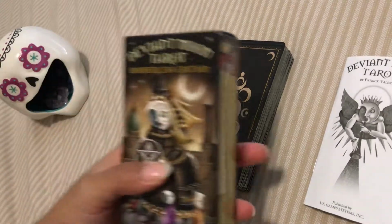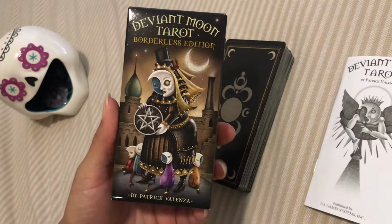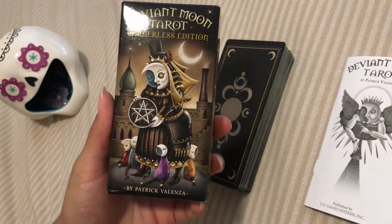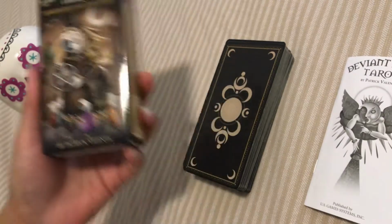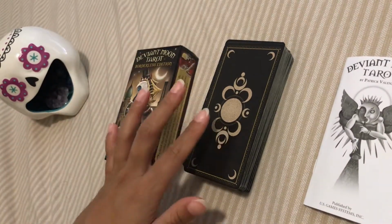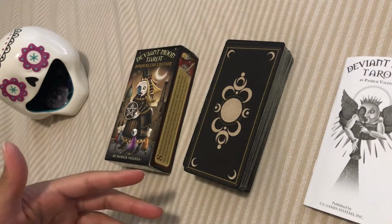So I'm going to start off this October with a video review on a deck. We'll be reviewing the Deviant Moon Tarot, and this is the borderless edition. While I'm sorting the cards in piles, because I haven't touched these decks for a while, but I have used these in the past, I'm going to try to organize these, and then while I'm talking, you'll be able to see what the cards look like.